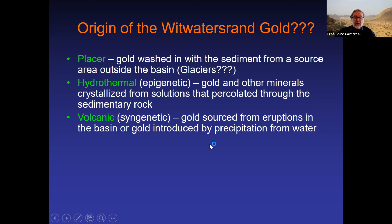There's also a proposal that it was volcanic. In other words, that at the time there were volcanic eruptions at the time of deposition, syngenetic, in other words, at the same time, whereas epi means later, epigenetic. And that the gold, like the black smokers that we see today on the ocean floors, precipitated out in solution in the conglomerates. There's the HAGs, the hydrothermally altered granites, because some of the placer gold is believed to come from greenstone belts, but some maybe comes from granites.